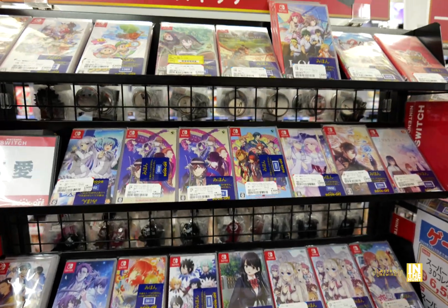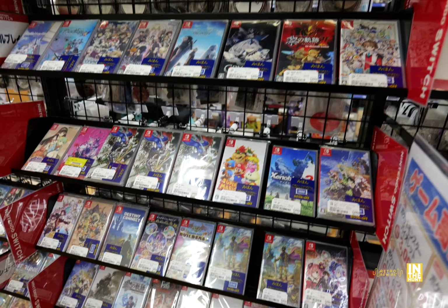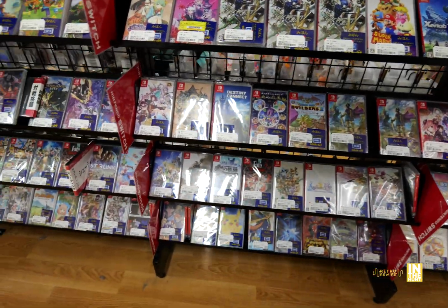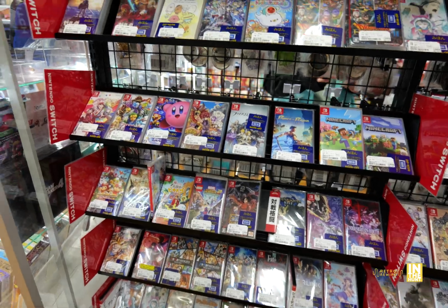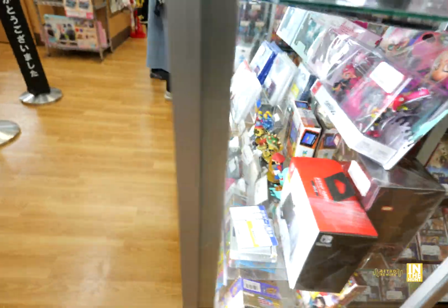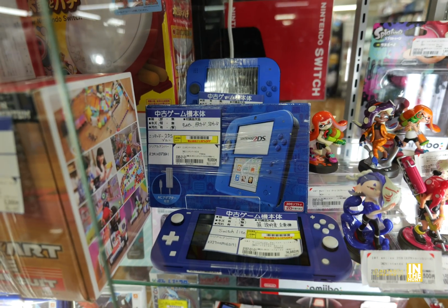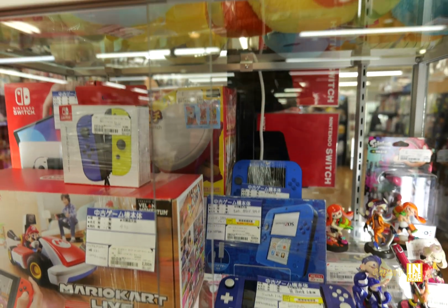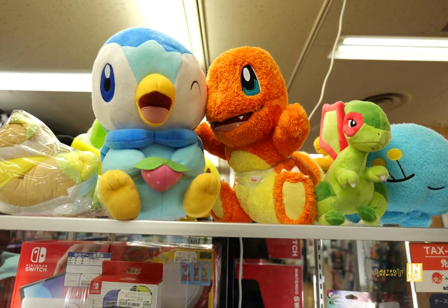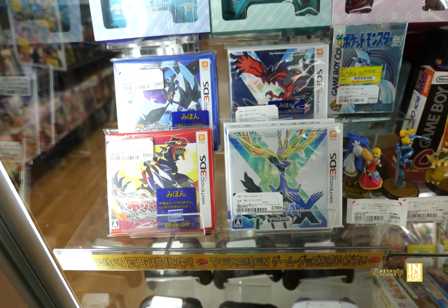Now here I'm just looking for the SNK Neo Geo Pocket Collection. Unfortunately, they did not have any. But it's all good. We'll keep hunting. And then we got another showcase here. Let's see what we got. We got the old 2DS for 15,000 with 20% off. 20% off. That's a nice little chunk of change there. And an additional 10% if you have your passport.